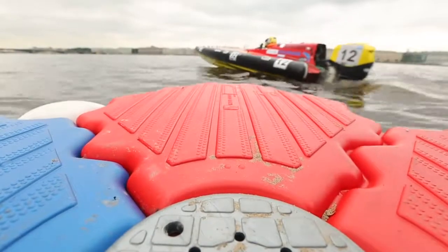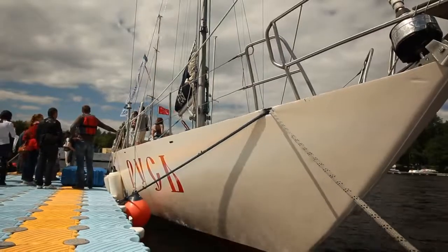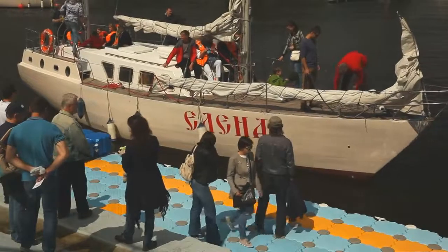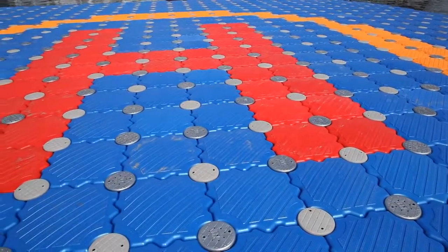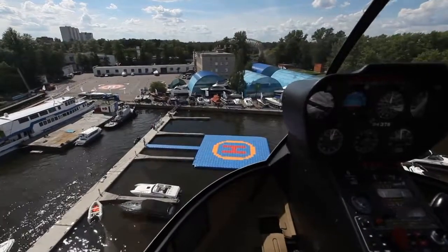The Magic Float pontoon system is capable of withstanding a sea state of level 5 out in the open sea, loads of 360 kilograms per square meter, and temperature ranges from -60 to +70 Celsius. An untrained individual working alone can assemble up to 10 square meters of the pontoon in an hour. The materials used in manufacturing the segments and components meet the highest ecological standards in the world.